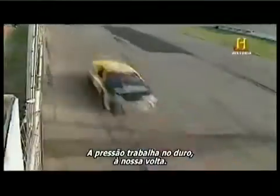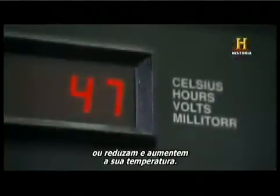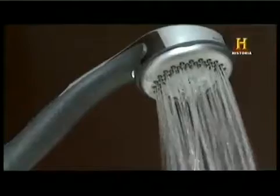Pressure is hard at work all around us. An invisible force that makes things move faster, change consistency, or raise and lower temperature. Pressure is often hard to see, but it can be measured, whether it's in liquids, in solids, or in gases.